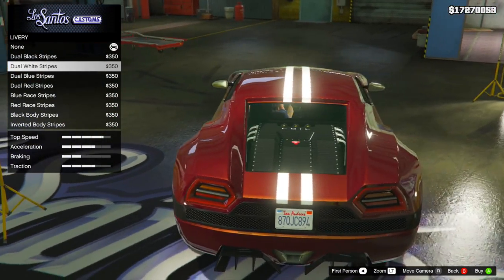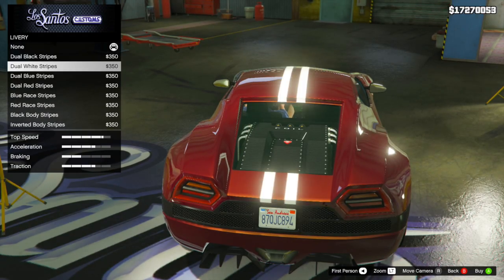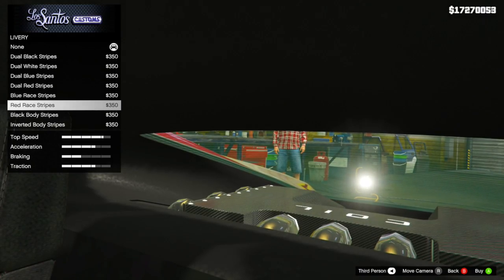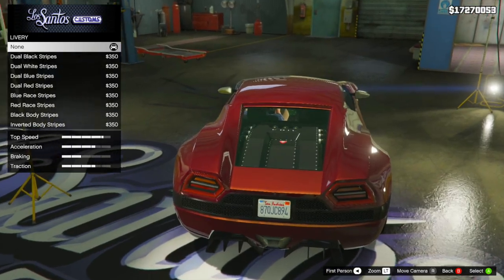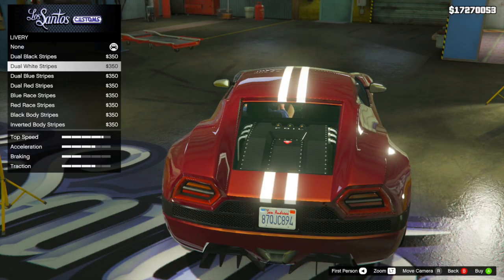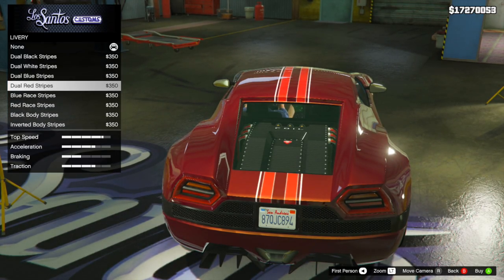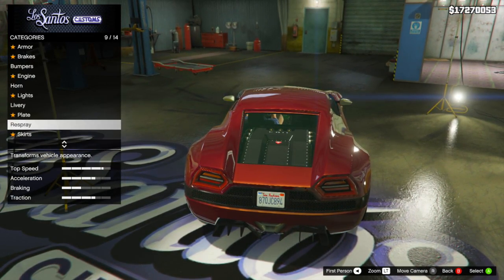Now, one of the unique things about these liveries is it actually changes more than just the exterior paint job. If we take a look at the back, you can see the engine valves, tubing, and piping. It is actually changed based off of what you do to the livery. So for example, with the white stripes one, those pipings become white. If we change that to red, they become red, blue and blue, black and black, etc. So I think that's pretty unique, and that's a nice little extra feature that the livery does to the Coil Cyclone.